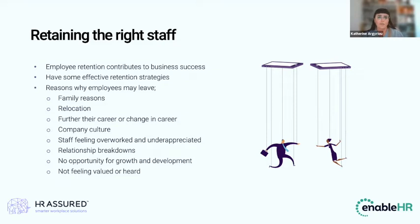Whilst you may have some great strategic approaches to retention, the fact of the matter is that sometimes employees just leave due to other factors that are beyond our control. So it could be things like family reasons. They may need to relocate. They may want to further their career somewhere else, or they may just want a total and complete change in career direction. And those are obviously things that we just can't control.